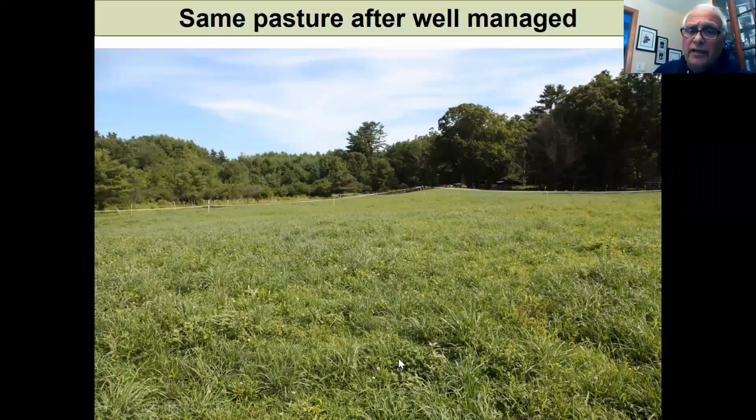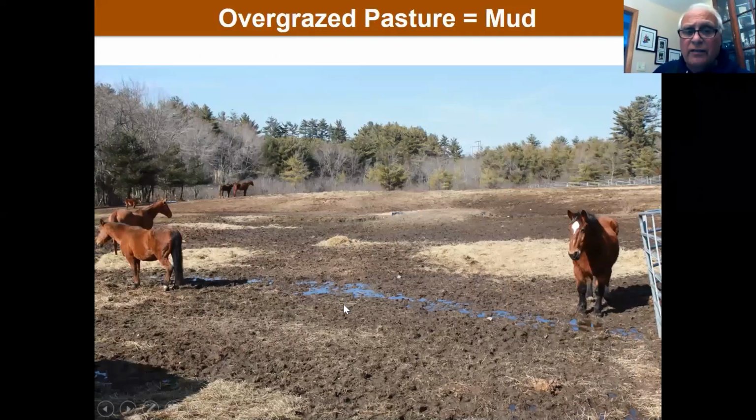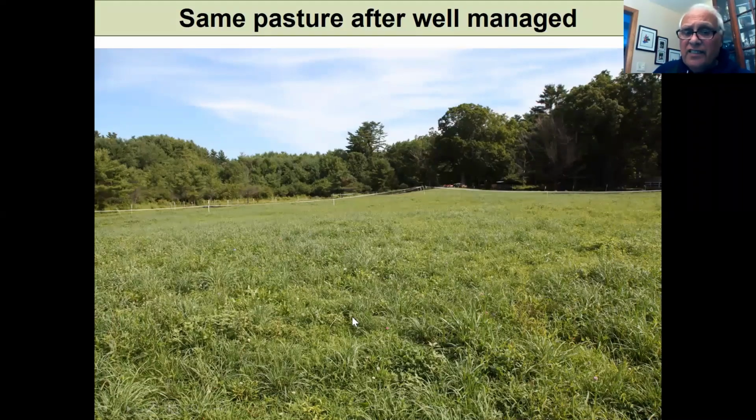How do you like this? This is exactly the same area. So let's go back. This is the same area when it was well managed. And that ugly, muddy situation, compacted manure, hay on the ground, everything else has been turned into these beautiful green pastures, okay? And we will talk about it in a minute.